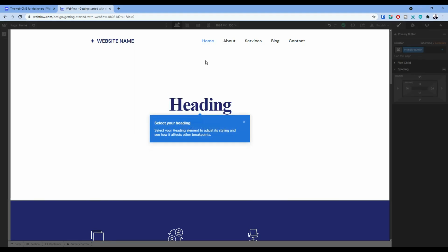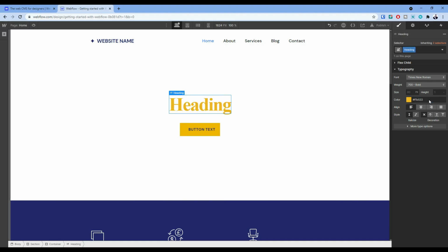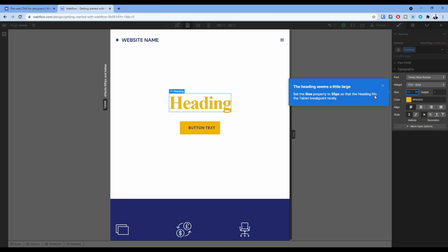Responsive adjustments. So let's select your heading style, see how it looks in other breakpoints, choose the color. So we're going to type in F1B522. All right, so that's yellow. Select this. Style change made it base. So this is just basic stuff. It's just basically telling you the basic stuff.